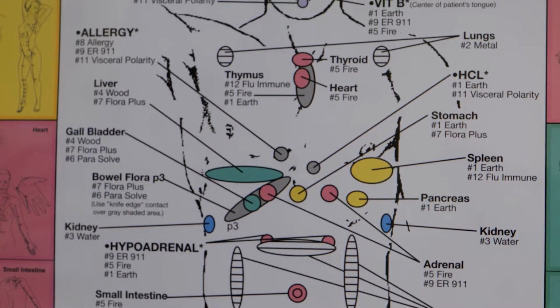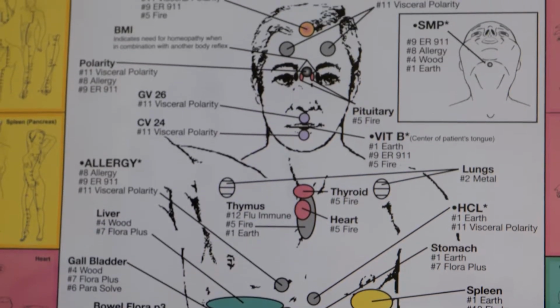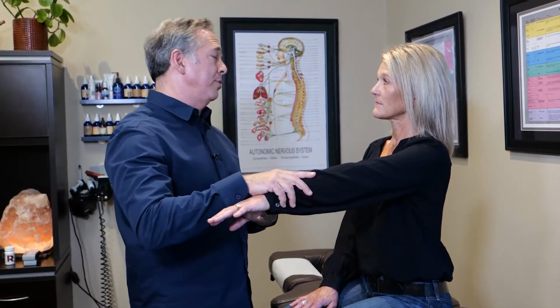here's a common one that we do day in and day out because it's simple on the patient, it's simple for us to test. So it's really your anterior deltoid, it's right over here, and basically it's gonna look like I'm pushing this arm down.